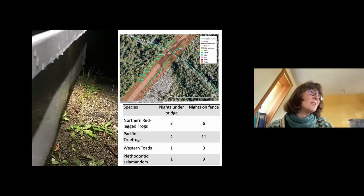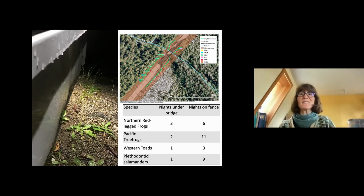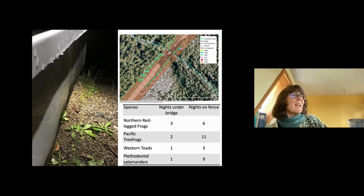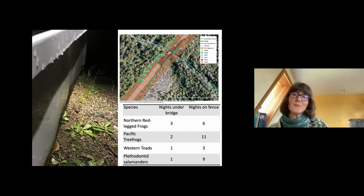On the left side here, try and find the newt, which is crawling along the fence in the direction of the bridge. That's an amazing sighting because we rarely saw that. Usually they just sit there and stare at the fence. And we also found very few matching nights when we saw them on the fence and going underneath the bridge. So we really don't know.